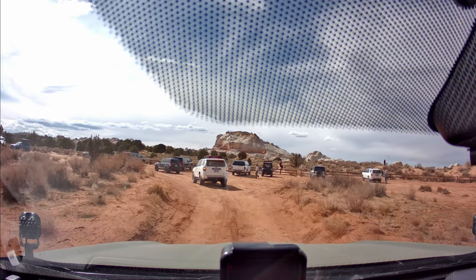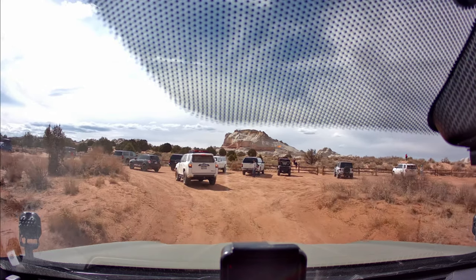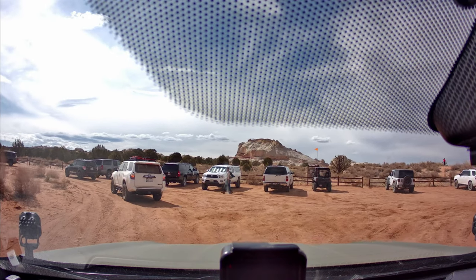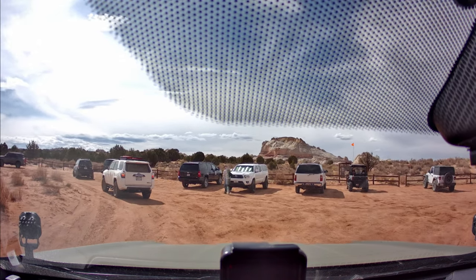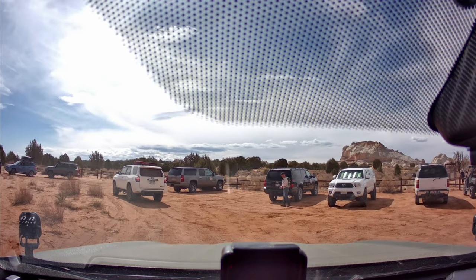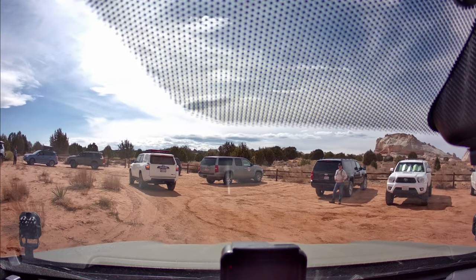So here we are, the parking lot to the White Pocket, which is a big old playground for adults and kids, I guess, and dogs or whoever you bring. And you know what that means. It's time for Johnny Rawl and all-wheel driving in Western United States.